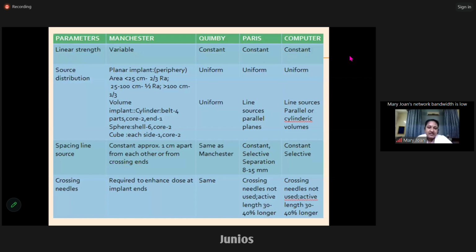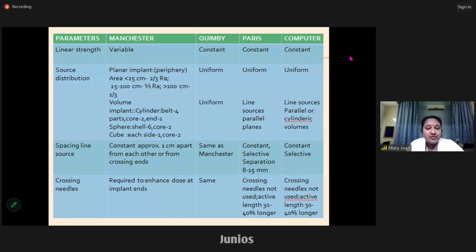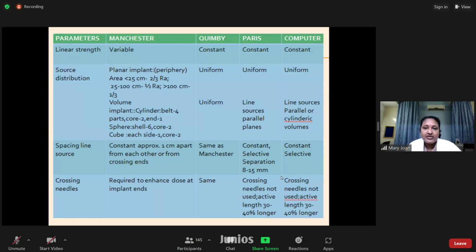The spacing of the line source is constant, approximately 1 centimeter apart from each other, with crossing ends in the Manchester and Quimby systems. And it can be constant or selective for the Paris as well as the computer systems. Crossing needles are required to enhance the dose at the implant ends as per the Manchester guidelines as well as the Quimby guidelines. In the Paris system, crossing needles are not used and the active length is 30 to 40% longer, in order to encompass the whole volume to be treated. Instead of using crossing needles at the ends, we have to increase the length by 30 to 40%. And the same applies in the case of the computer system.